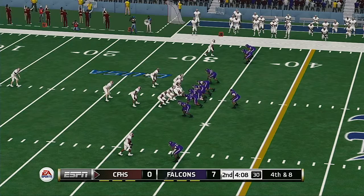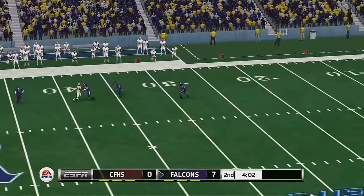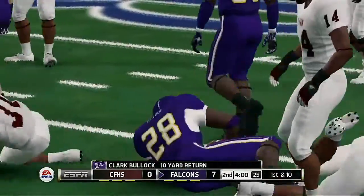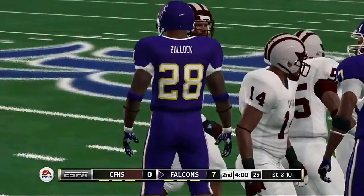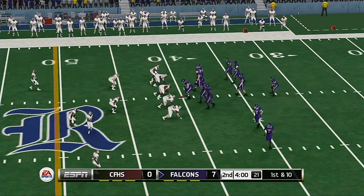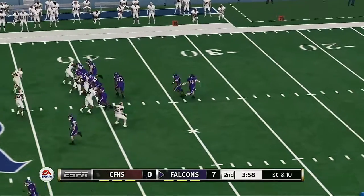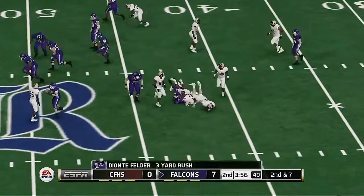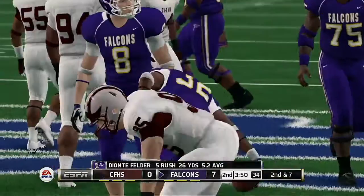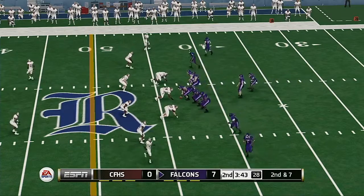Bullock is back deep to return. Makes it out to maybe the 40-yard line. With one quarter down, I really haven't seen too much separation between these two squads. Might be neck and neck the whole way. Makes it out to maybe the 43-yard line. From their own 43-yard line, it's second down.